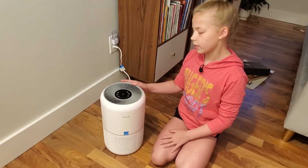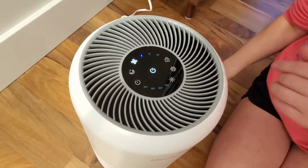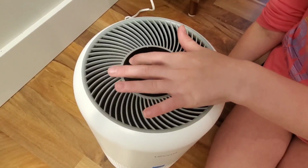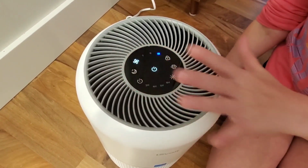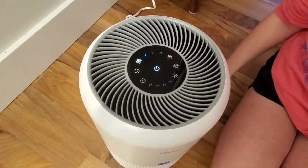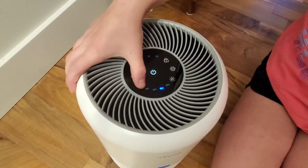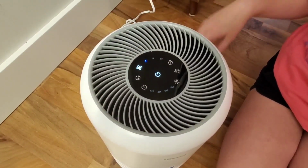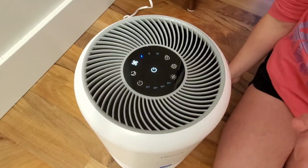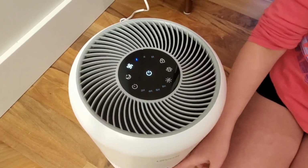So I'm going to show you what some of the buttons mean. So this, oh, I turned it on. This little power button is to turn it on. These are the levels. One. It's not that loud. Two, gets a bit louder. Three, it's loud. But not that loud. And then this is a timer button, so you can set a timer for 2 hours, 4 hours, 6 hours, or 8 hours, and then press it again to turn it off. This is turn off the lights, and then turn back on the lights. And then this, I think, will light up if we need to change the filter.